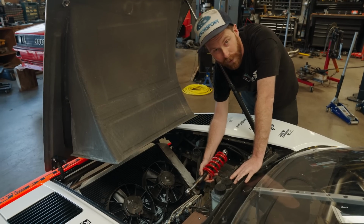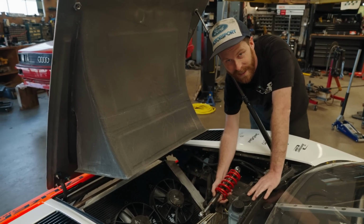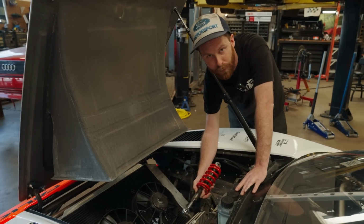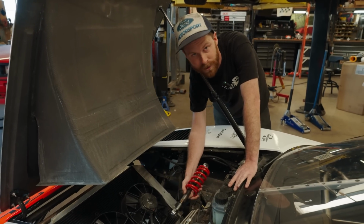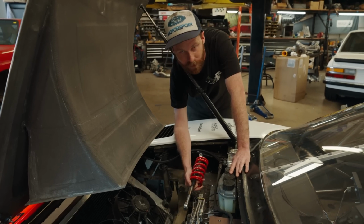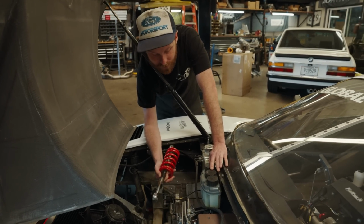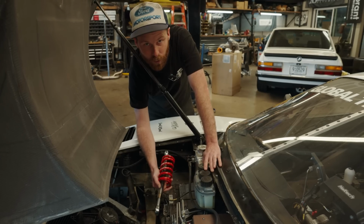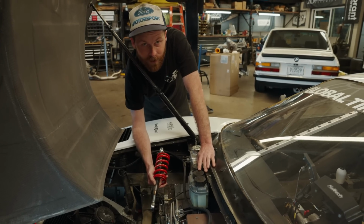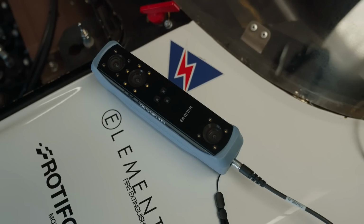So I want to 3D scan this whole thing and then start drawing it up in CAD and get at least a proof of concept, maybe 3D print some parts and set them in here and make sure it's all going to work. And then we're going to have to do the math and all the figuring. We'll have to see if we can reuse our current dampers, or we'll have to have H&R make some new ones. But as a whole, this should work. And I think it will make the car drive a lot better, and it'll get rid of some unsprung weight too. So that's what we're going to do.